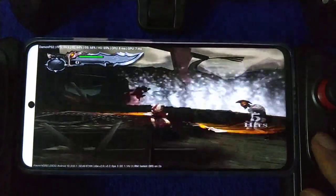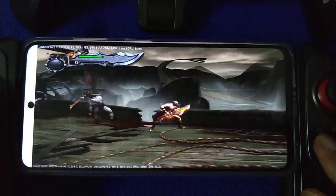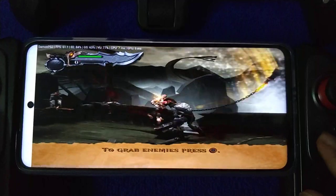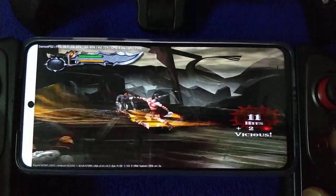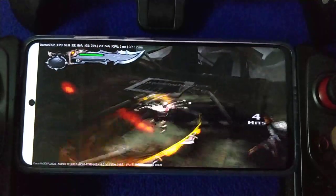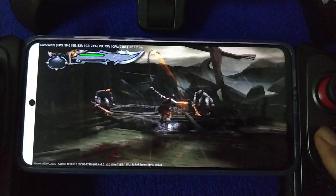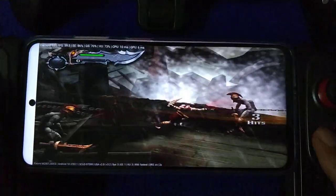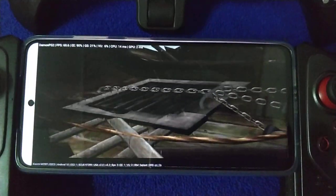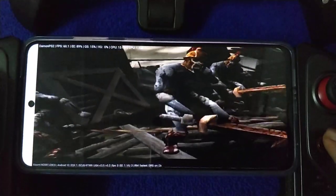By the way, I'm using Game Turbo. On the 9S, with Game Turbo or without, performance is the same. 60 maintained, no problem. Poco X3.